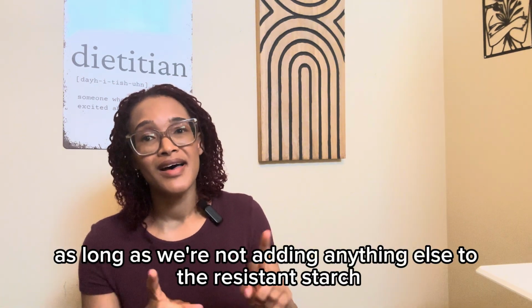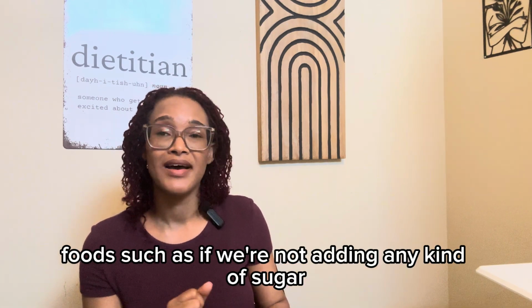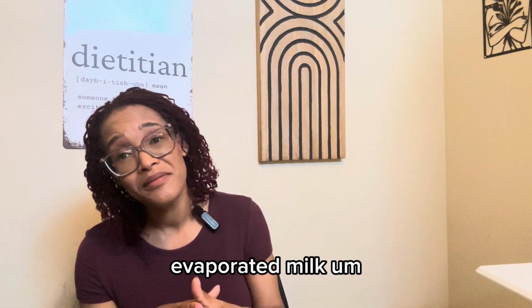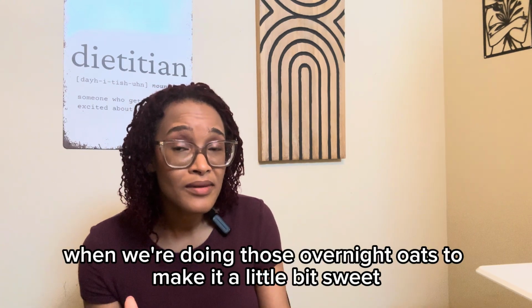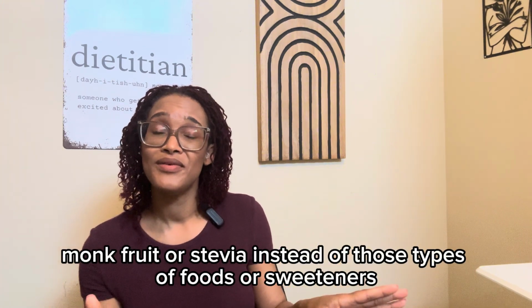As long as we're not adding anything else to the resistant starch foods, such as any kind of sugar, condensed milk, or evaporated milk, then yes. I'm talking about when we're doing those overnight oats and want to make it a little bit sweet, we can do monk fruit or stevia instead of those types of foods, or sweeteners, right?